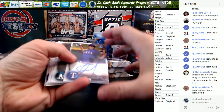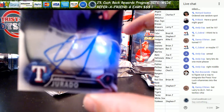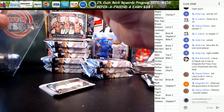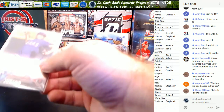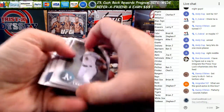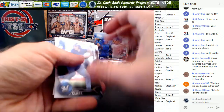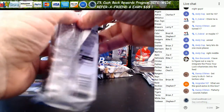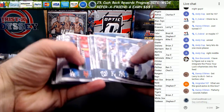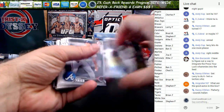There's your first auto. It is Ariel Jurado. Bregman. Bregman. Moncada. We just hit a Correa. Seager's in here. We just hit Victor Robles. He's pretty good. You got Trey Mancini. Jackson, Sheffield, Matthias, and Johnson.